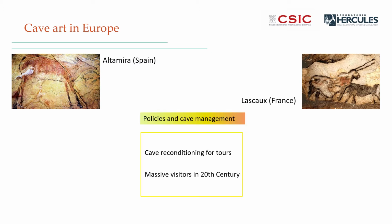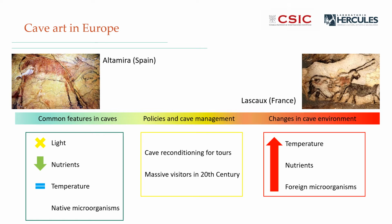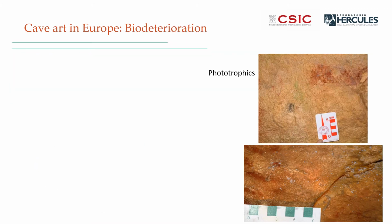However, the massive tours during the past century altered the common condition of caves, favoring the development of foreign and latent microorganisms that colonize the cave walls, threatening the integrity of painting. In Lascaux in the middle of the 20th century and Altamira in the early 21st century, phototrophic microorganism outbreaks caused severe deterioration of paintings, forcing the caves to close.